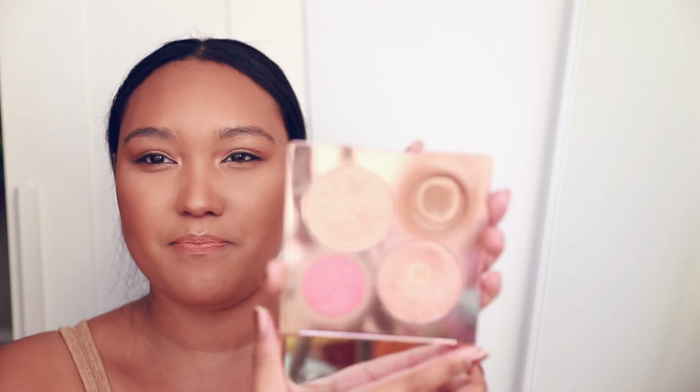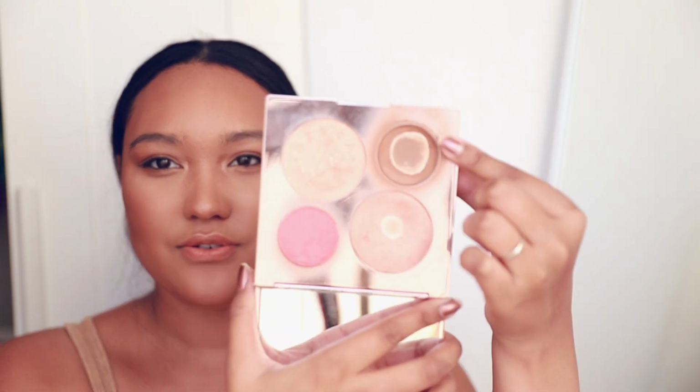A palette I've been using nonstop, and you will see it, is the Chrissy Teigen and Becca Cosmetics palette that she came out with. This is bomb. This is one of the best things ever. So you can see I use that bronzer. I have it on my face also. I love that bronzer. It's called Malibu Soleil bronzer. It's the perfect bronzer for my skin tone.